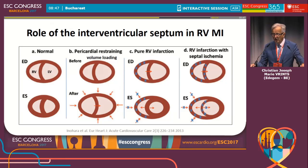When you perform this bedside echo, it is also important to look at the activity of the interventricular septum. In a pure right ventricle infarction, the interventricular septum does not participate in the infarction, so you still have a normal contractility of the septum, and during systole the ventricle will contract, and you will see that the interventricular septum moves a little bit towards the right ventricle.